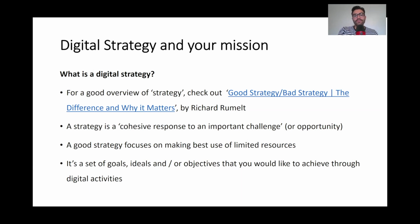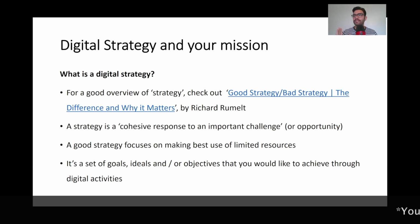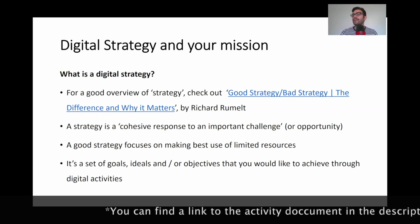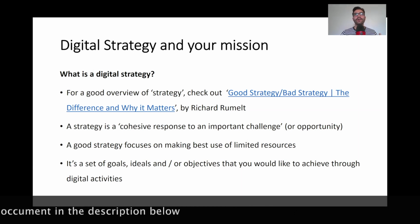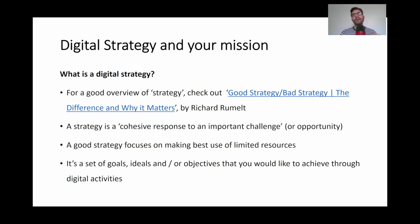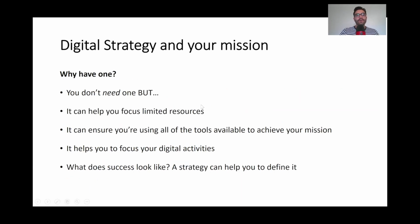It's a set of goals, ideals, or objectives that you'd like to achieve through digital activities. Before this session started, a week or so ago, I did send out a little activity sheet, which was looking at digital strategy. You didn't have to do that. There was no need to complete it before the session, but if you did do it, hopefully it helped frame your thinking around how you're using digital within your organization and some of those goals or objectives that you might be hoping to achieve through your use of digital. So I have one. You don't need a digital strategy, and there's plenty of organizations that function incredibly well without one.